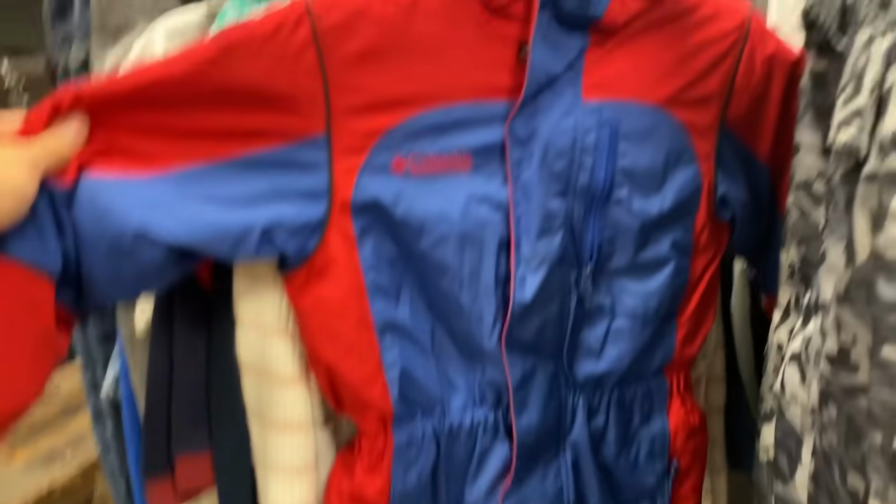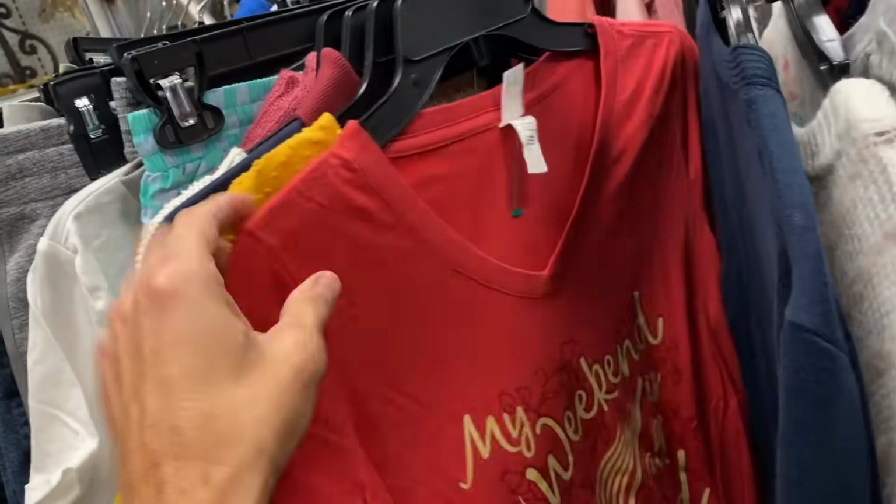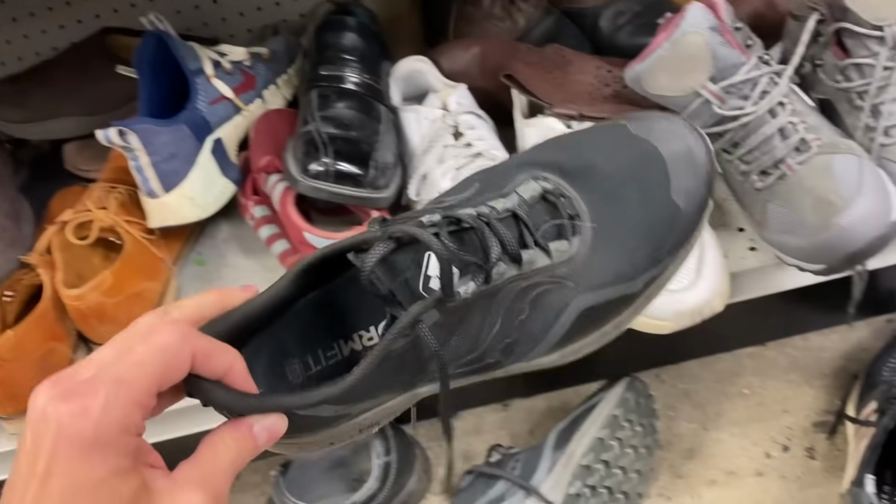This is a cute ski jacket. It's a youth size though, so not really for me. Rest of this stuff, can't really use it. Another one of these I'm gonna get, and then another that I'm gonna pass on.